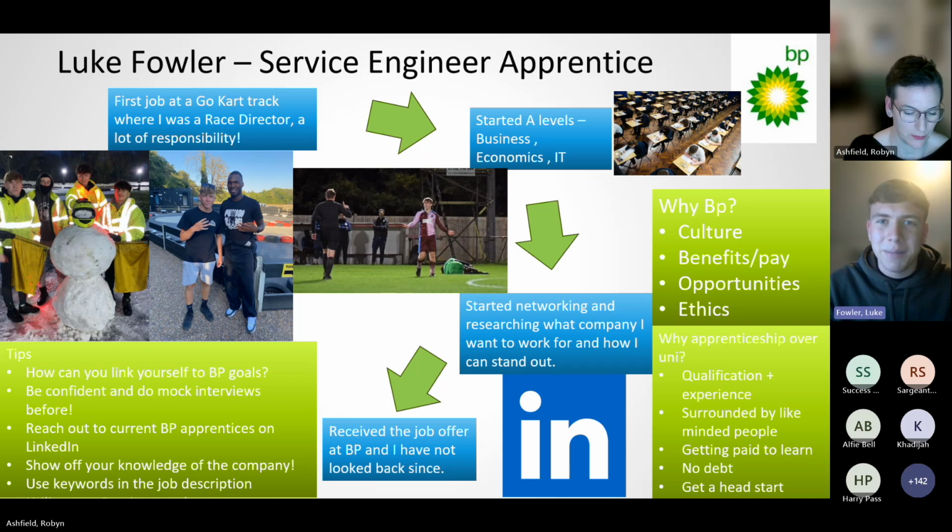Thirdly, you're getting paid to learn. When you go to university, you pay £9,000 a year, but at BP you can get a free degree if you take a degree apprenticeship, and you get paid for it. And then no debt. You could spend up to £30,000 at university, whereas with an apprenticeship you're getting paid at the same time, so you come off financially a lot better. And lastly, you get a good head start. You're 2-3 years into the company before any of the graduates join. So yeah, hope that helps.